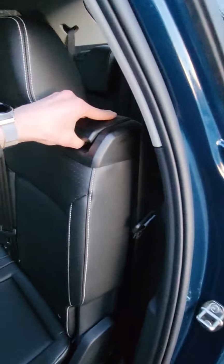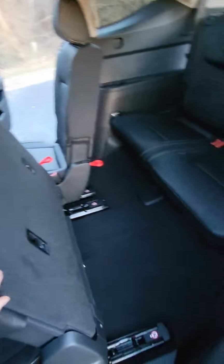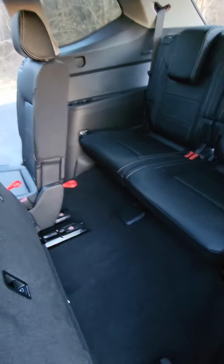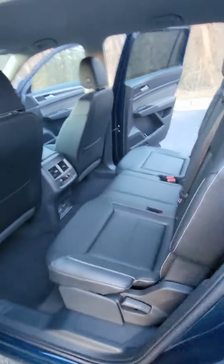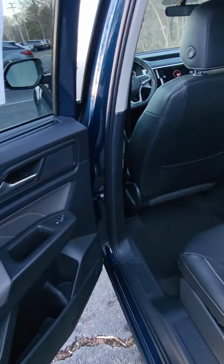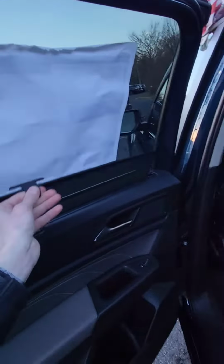Has easy access to your third row. Just by lifting this lever up, your seats will slide forward, which gives you plenty of access into your third row. And easy to push back, just lift it up and lock it into place. The vehicle will also have your privacy screens on both rear windows.